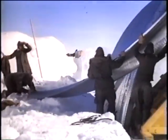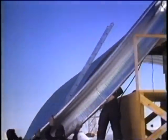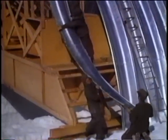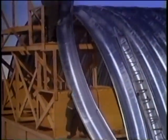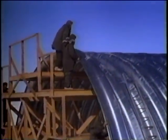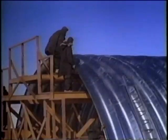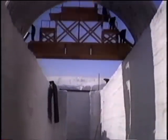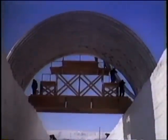Below, foundations and structure for the reactor building were put in place. Until the trench was covered, there was always a threat that the 40-foot arches would collapse, a shoulder already weakened by the 24-hour-a-day Arctic sunlight. The faster the roof went up, the better.